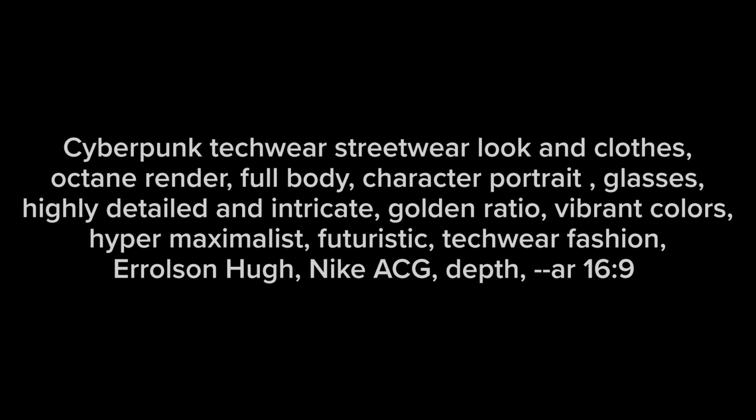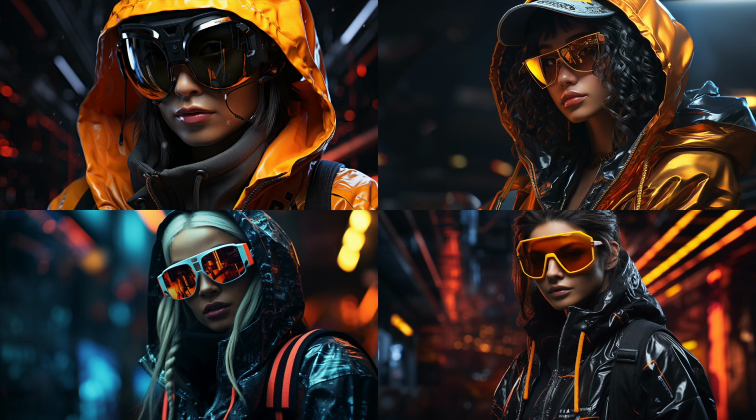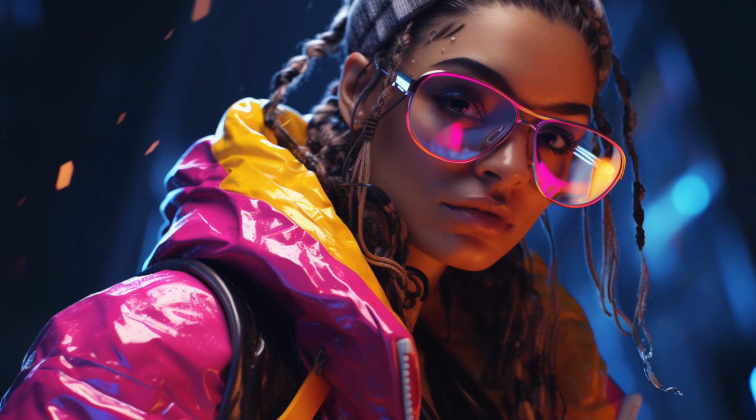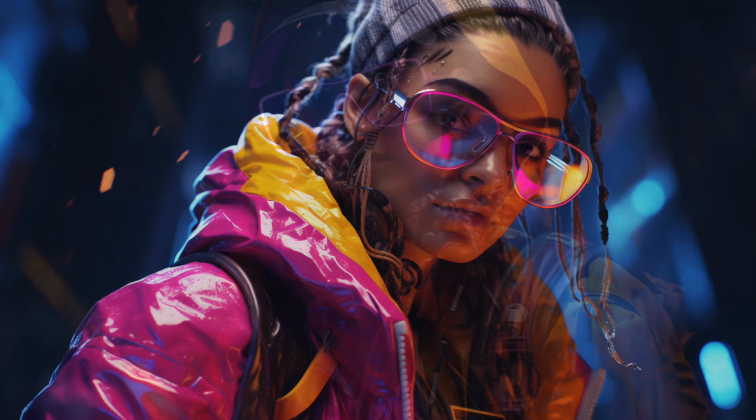Now our next prompt is Cyberpunk Techwear Streetwear Look and Clothes. Octane render, full-body character portraits, glasses, highly detailed and intricate, golden ratio, vibrant colors, hyper-maximalist, futuristic, techwear fashion, Errolson Hugh, Nike, ACG, depth. So if you're not aware, Errolson Hugh, the core designer behind Acronym, and collaborator with Nike. So Hugh's designs are the epitome of sleek and functional techwear. This is one of my personal favorite prompts. I love the vibrant colors that it's using, from the deep magenta and purples to the vibrant yellows.